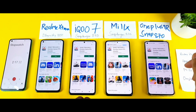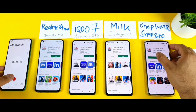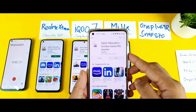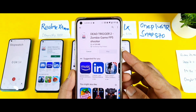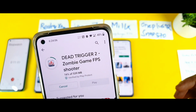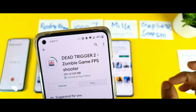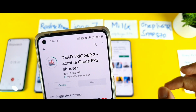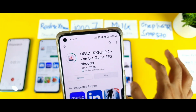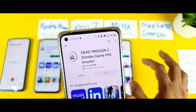So next is the OnePlus 9R device. Let's see what the OnePlus 9R will be capable of downloading. 1, 2, 3. And the high speeds, I'm getting about 11.4 Mbps. As you can see, friends, 11.4. So 11.4, it's 10. Right now it decreased a little bit. 11.5. 10.9.